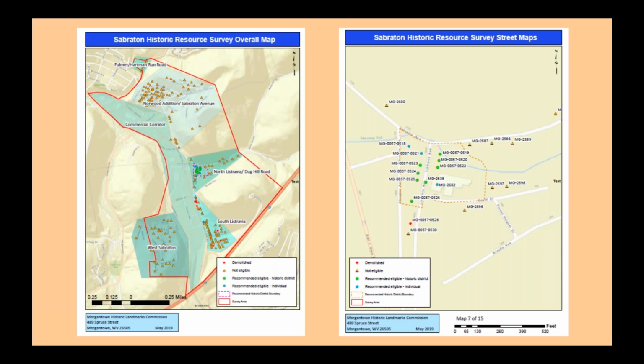So here you can see the survey area that we were working in. The image on the left shows there are four different areas within Saberton that we surveyed. The first is West Saberton, towards the bottom left, and this is on the other side of Decker's Creek. If you're familiar with the area, this is around Elgidid Street and Diamond Avenue.